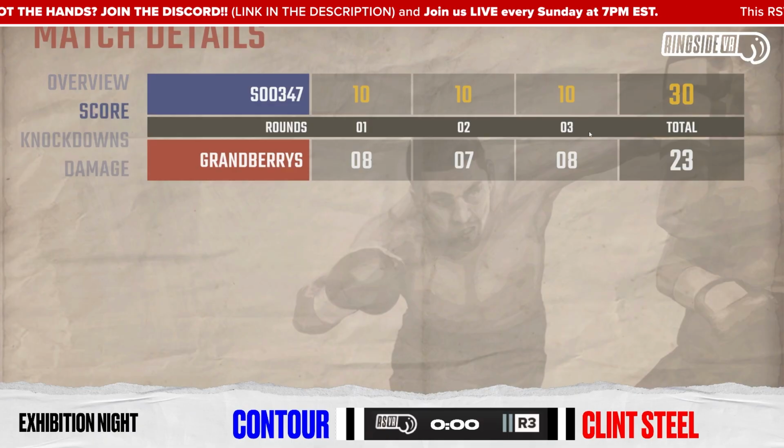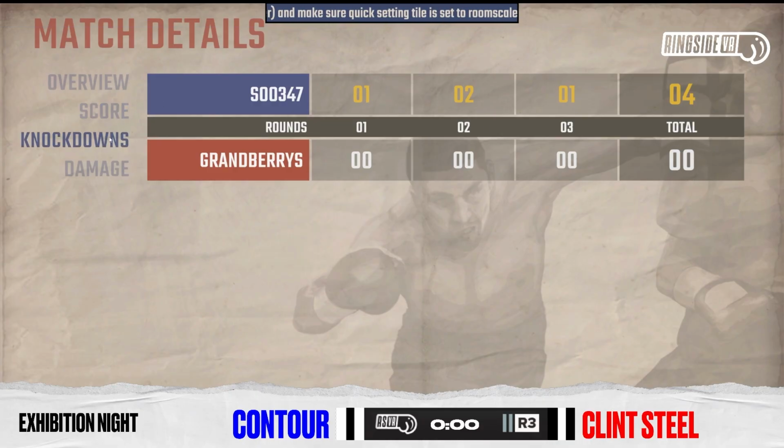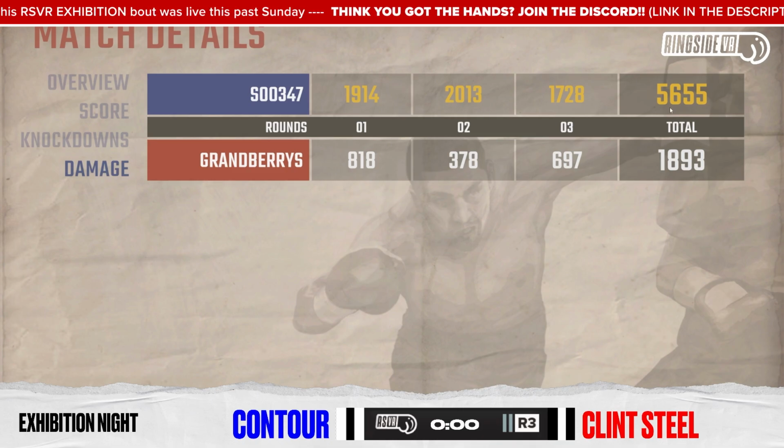Contour with perfect scores on the SATs. 10-8, 10-7, 10-8 for 30 to 23. I mean, he had the knockdown in the first round, 2 knockdowns in the second round, another knockdown in the third round. Looking at the damage, I mean, significant. 19-14 to 8-18, 20-13 to 378, and 17-28 to 697 for a grand total of 5,655 to 1,893 for your winner.